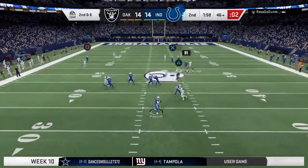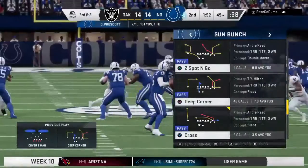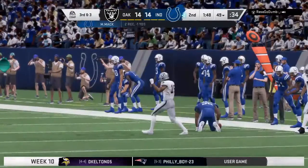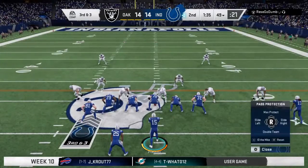To throw on 2nd and 6, Prescott. He completes this one to Mack, and down he goes at the 49, a 3-yard pickup. I know most of the time when the ball's in the air, you're thinking wide receiver, tight end, but running backs, they can be a big part of any passing offense nowadays.